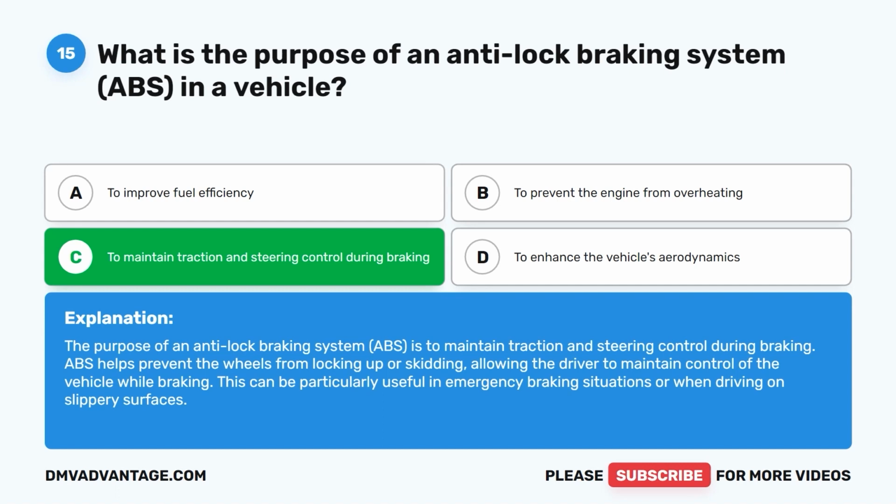ABS helps prevent the wheels from locking up or skidding, allowing the driver to maintain control of the vehicle while braking. This can be particularly useful in emergency braking situations or when driving on slippery surfaces.